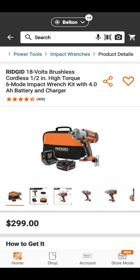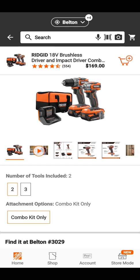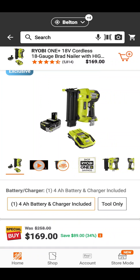My favorite deal, maybe so far. $299 for the Rigid high torque impact wrench with a 4 amp hour battery at Home Depot. Incredible. Also, a lot of Rigid coming to you today because I love them. The Rigid subcompact combo kit, that is the impact driver, the drill driver, two batteries, a charger, and a bag, $169.